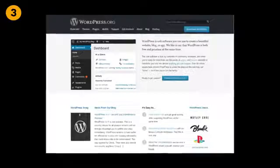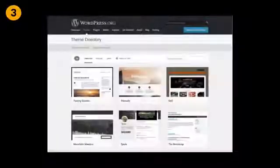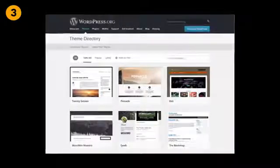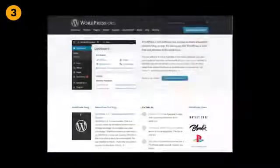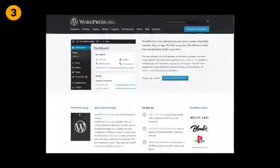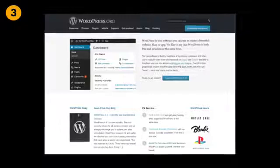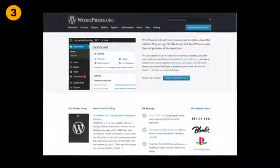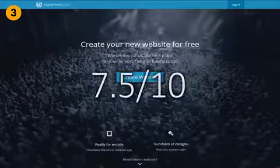You can choose from a huge library of plugins and themes, and you can edit the HTML and CSS code of the website and even modify the plugins if you have some PHP experience. But of course, this is not always free, unless you happen to have access to a server, a virtual private server, or a web hosting account, or something like that, that supports WordPress and all the dependencies that it has, so that you can actually install it. Overall, I will give WordPress.com 7.5 out of 10 points.